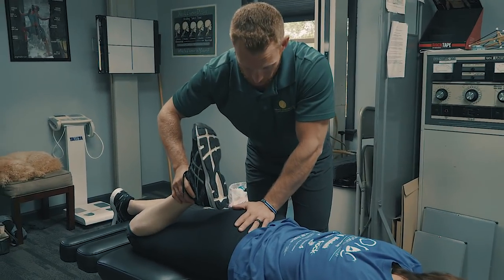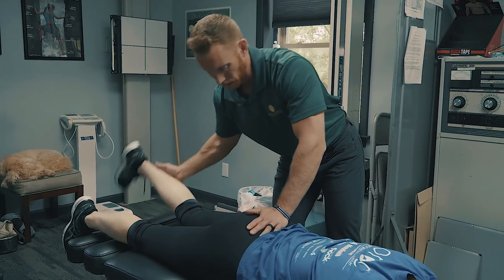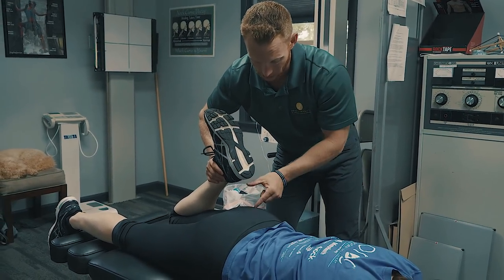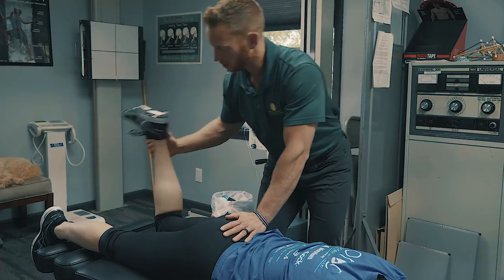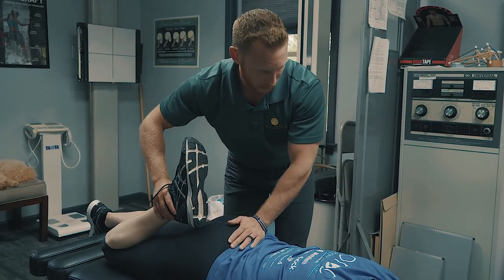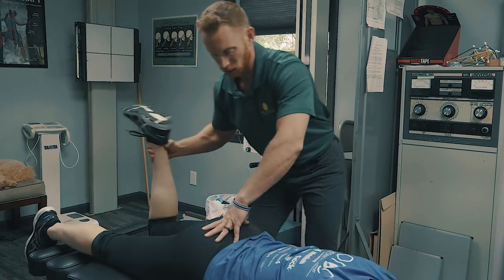All right, bend this leg up. That's pretty good, okay? Knee seems to be pretty good. Bend this leg up, a little tighter, right? So we got 3-4 inches here, bend here. And we can get heel to butt like no problem. All right, so let's work on this hip.